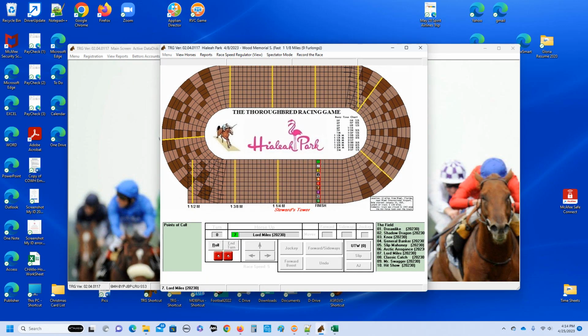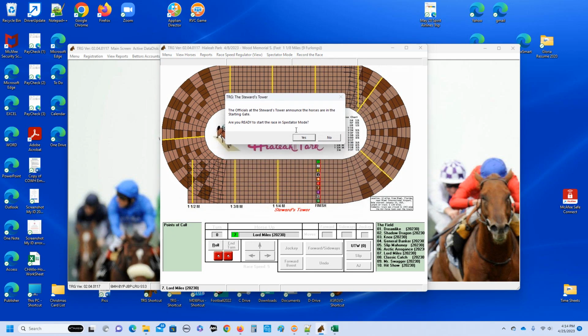Okay, let's go over the horses real quick. You have Dreamlight, Shadow Dragon, Knox, General Baker, Flip Mahoney, Arctic Arrogance, Lord Miles, Classic Catch, Mr. Swagger, and Hitch Show. See, Lord Miles be out of the gate, that's really important when you get into the stretch as quick as you do on this track. Now let's go ahead and check the track steward.